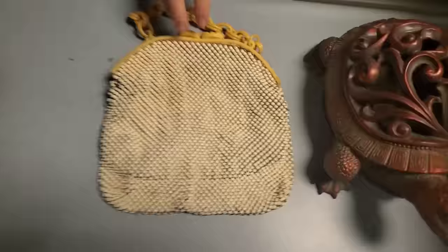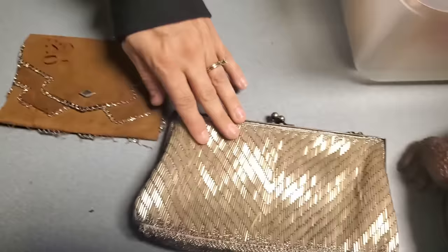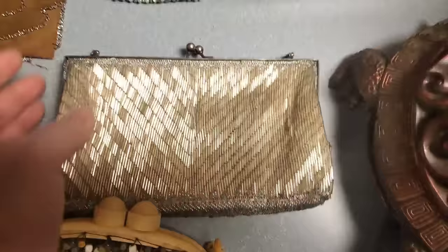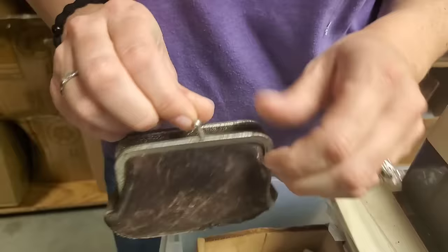Look at these. Ooh, look at that purse. Fancy. This one looks a little older. Yeah, that one looks old too. Kelly's frantically checking for money. Yeah, no money yet. Please, Lord God, one day we're going to open it. Probably a nickel in there.